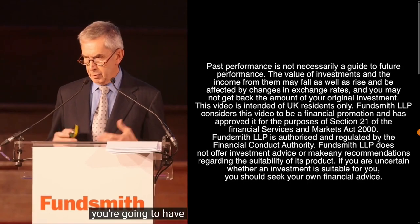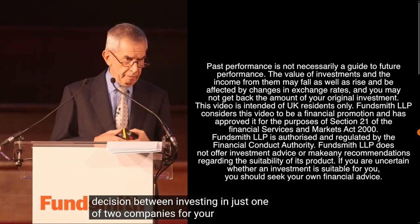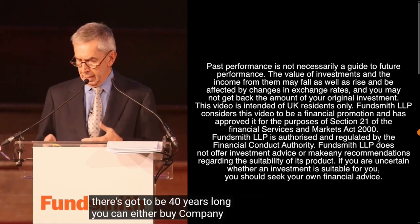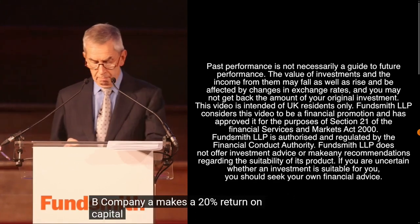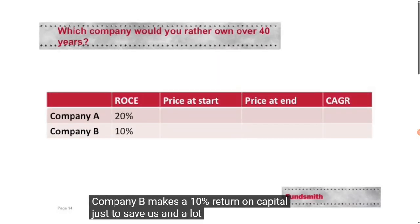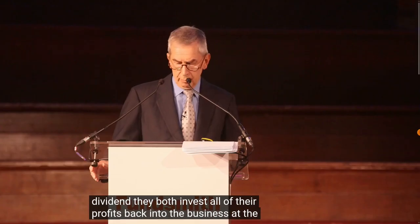You're going to have to make the decision between investing in just one of two companies for your investment career. Pretty simple investment career. This is going to be 40 years long. You can either buy company A or company B. Company A makes a 20% return on capital. Company B makes a 10% return on capital. Just to save us a lot of strenuous arithmetic, neither of them pays a dividend. They both invest all of their profits back into the business at the same rate of return.